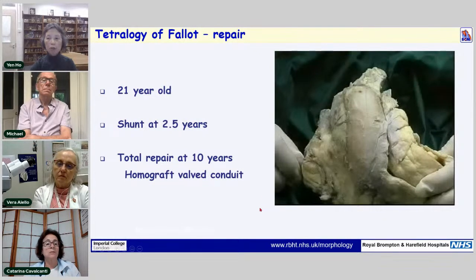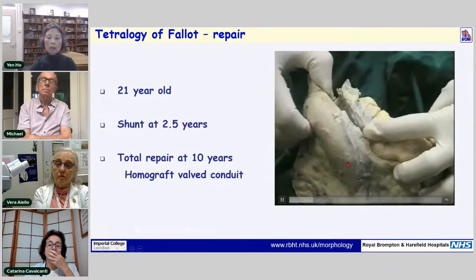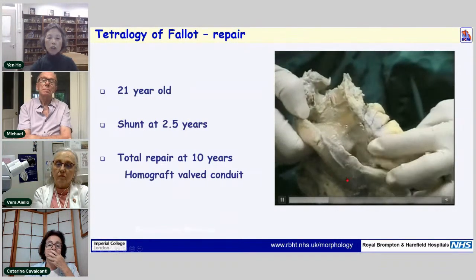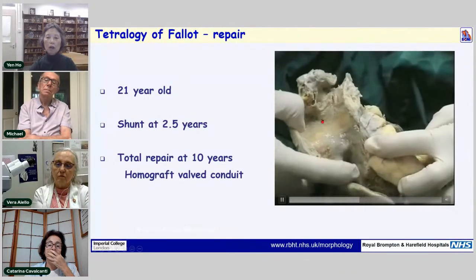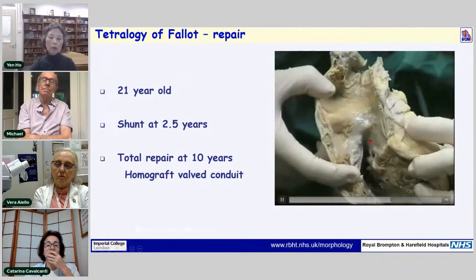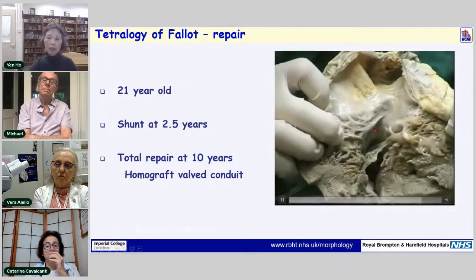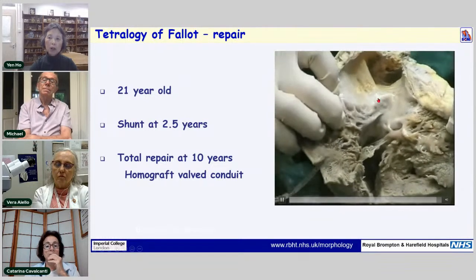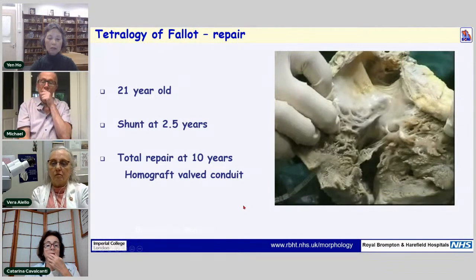This is another heart that had previous repair. These hearts were from the archive, some that came into the archive maybe 20, 30 years ago. And this is the outflow patch. In here, again, a valve put in. And now the ventricular septal defect is no longer seen. In fact, you can hardly make out that there was a defect. This is, in fact, a patch, very well endothelialized, that had closed off the defect.